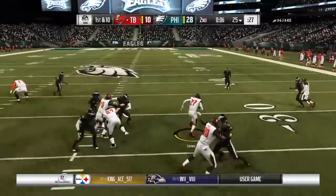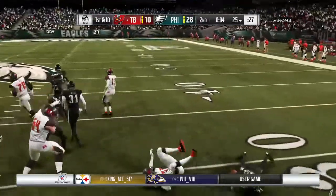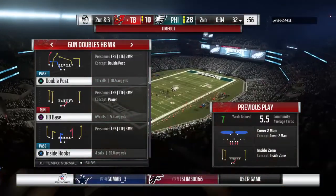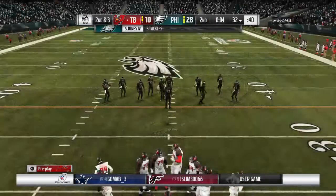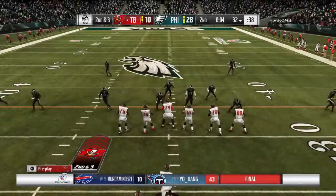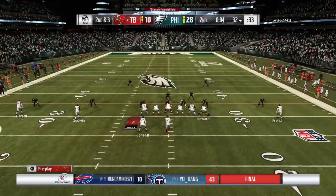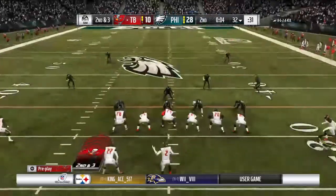They'll run it now out of the gun, and he'll work his way across the 30 to the 32. And with just 4 seconds left in this first half, a timeout call. They'll operate from the 32-yard line here, 2nd and 3.